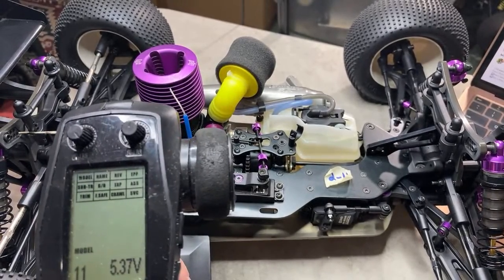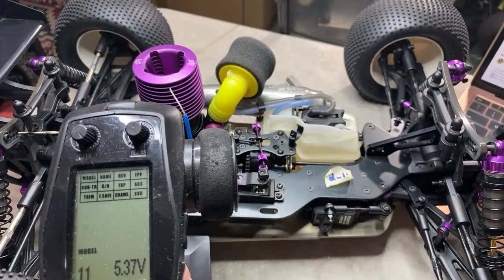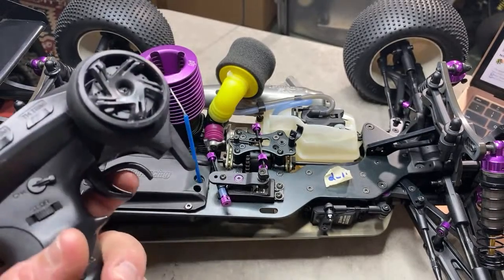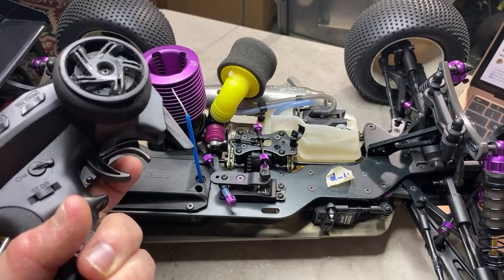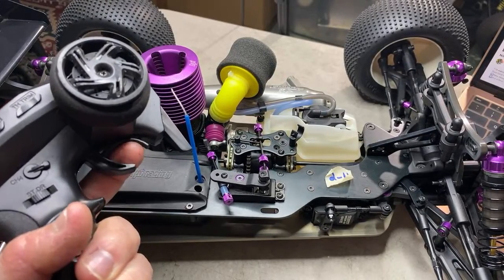Robert goes, hybrid, it's a transmitter adjustment. It should have 50% and 50%. Well, yes, ideally. We have full throttle, and we have not enough travel for the brake.